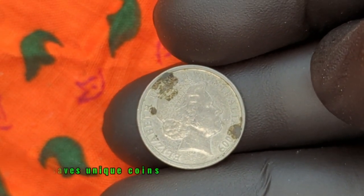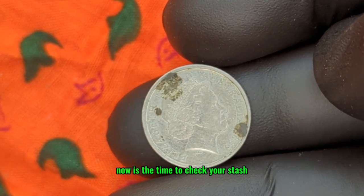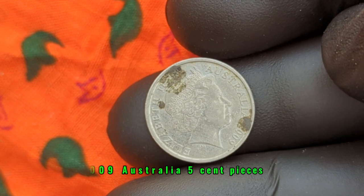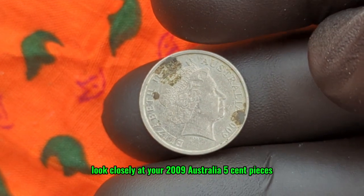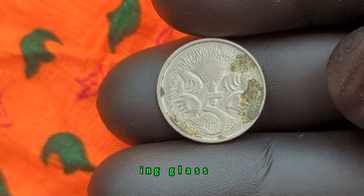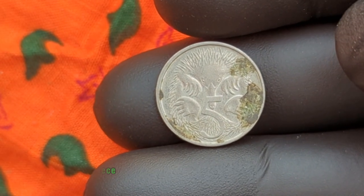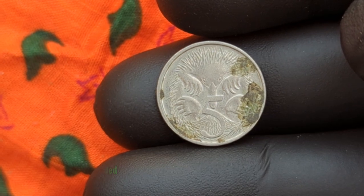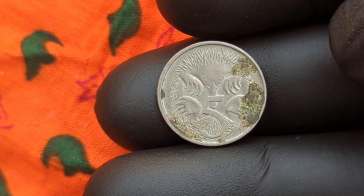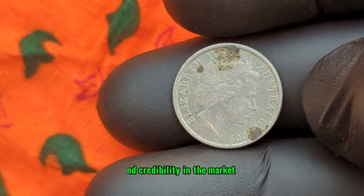If you're a collector or even someone who casually saves unique coins, now's the time to check your stash. Look closely at your 2009 Australia 5-cent pieces, especially for that distinct dark toning on the front. Use a magnifying glass, proper lighting, and check the coin's edges and shine. If you believe you have a valuable piece, consider getting it professionally graded, as official grading can skyrocket the coin's value and credibility in the market.